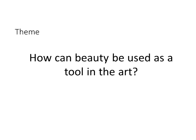Okay, I ask you guys if you can tell me in the chat box below, how can beauty be used as a tool in art? So how do artists use beauty? To appeal to the eye, right? It definitely draws the viewer in. Does anyone else have an idea?